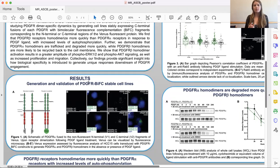There are two receptors in the family that I study, an alpha receptor and a beta receptor. To track these receptors in the cells, I connected them to a green fluorescent protein, as shown here. This system allows us to know where and when the receptors are inside the cell and when they're activated.